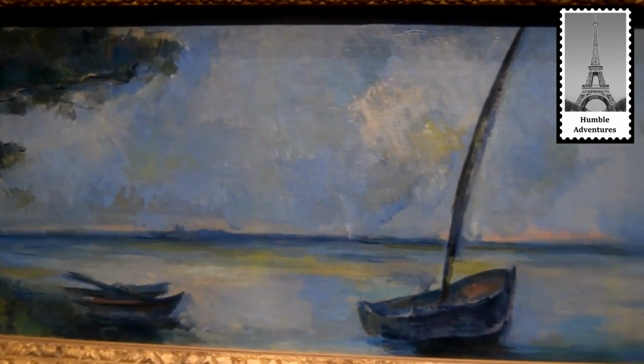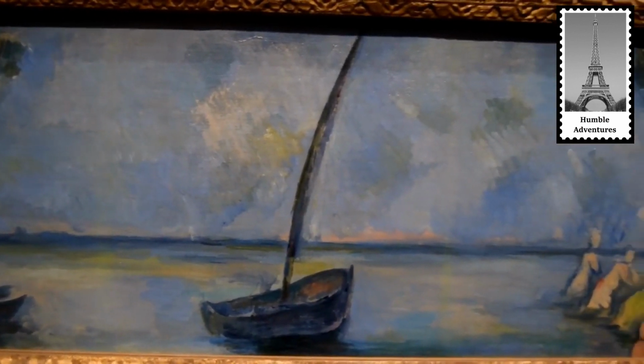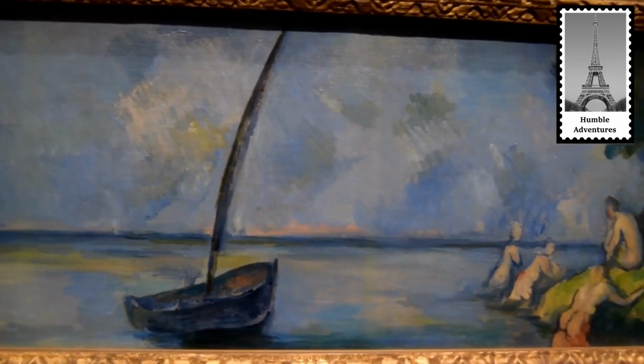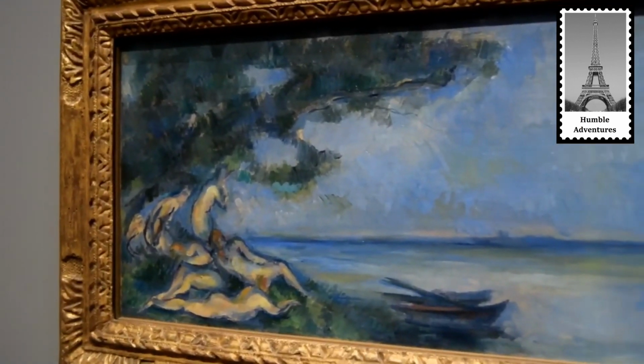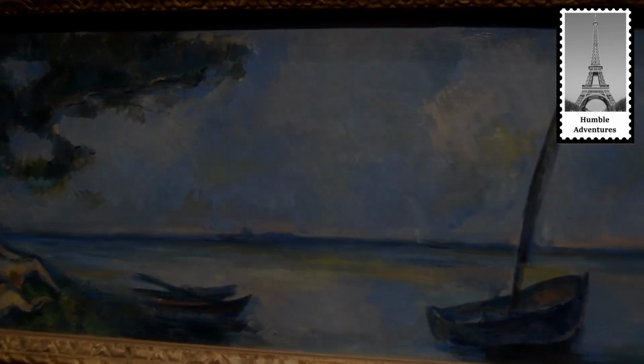Some might say the boat in the centre of the picture shouldn't be there, and I'm sure Cézanne himself considered this in great detail before including it. But I'm so pleased he did, because I personally think it extends the piece perfectly.